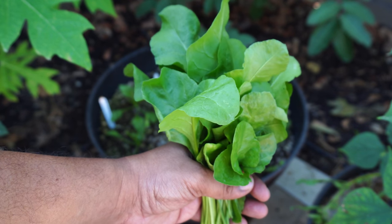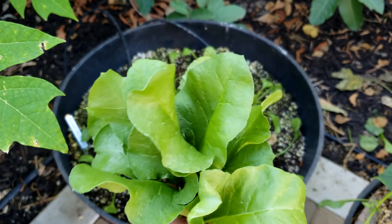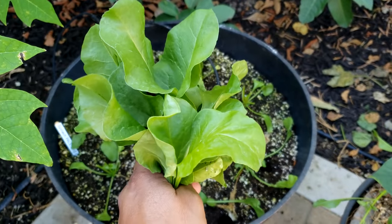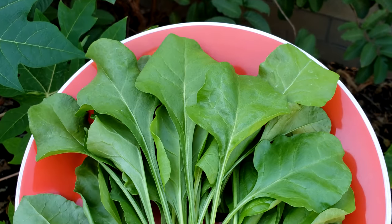You can eat these raw, you can also cook them. In any case, these are beautiful looking spinach and also very delicious spinach that you can use in a variety of dishes.